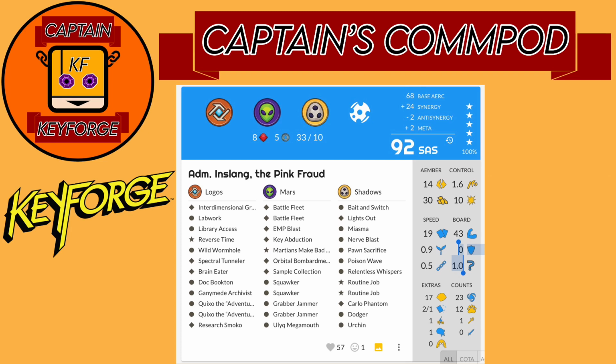It's a pretty famous deck that has proven very well at tournaments. Its current record is 33 wins, 10 losses, 5 chains, 8 power. Okay, its logo is Mars Shadows. There are a lot of big hitters in here. You've got Interdimensional Graft, Bait and Switch, which would have been better prior to the nerf, but it's still quite good. Double Routine Job, double Battlefleet Key Abduction, Library Access. So some cards here that are on the reserve list as well.